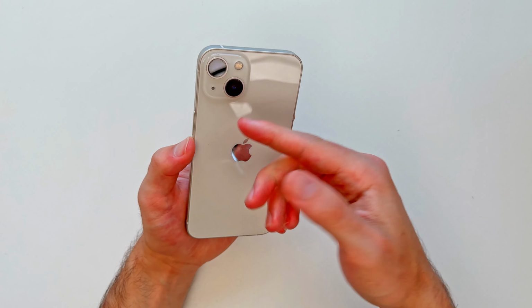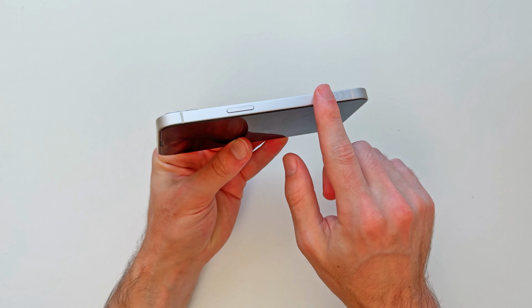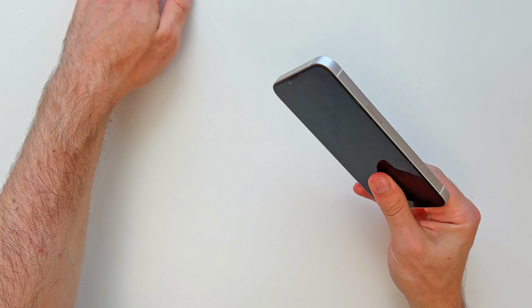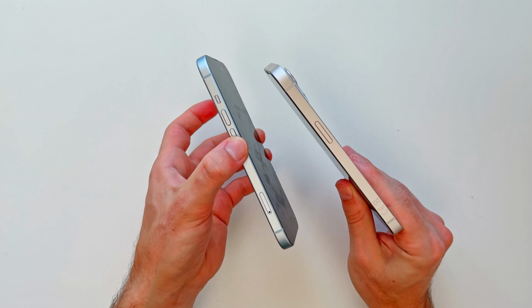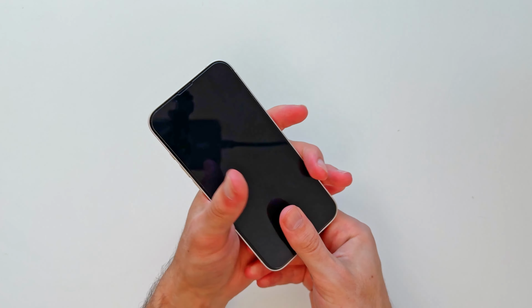It has the newest camera layout design. It has the same size. It has the same flat sides, which we'll talk about later because the new iPhone 15 has slightly curved sides. We'll see if that makes a difference in your experience and when you hold it in your hand.